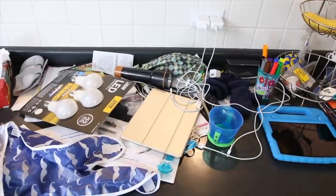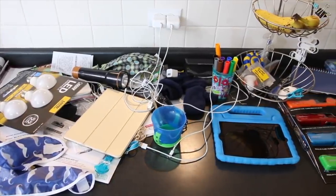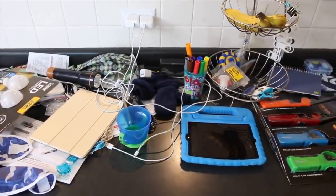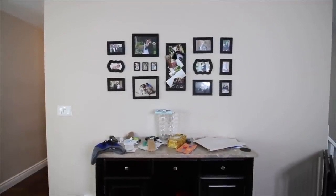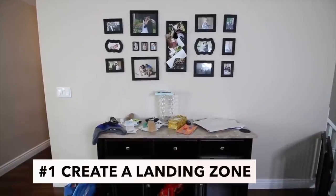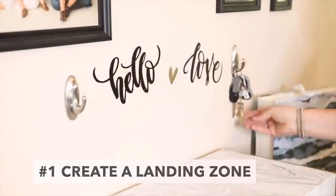The number one complaint that I get from most homeowners is that their clutter hotspot is the kitchen counter or the kitchen table. And there are 3 easy things that you can do so you never have to struggle with that again. The first thing that I totally recommend to stop the clutter on your kitchen counter is a landing zone. This is a spot as soon as you enter the home to drop your purse, your keys, your wallet, your glasses, your kids' backpacks.